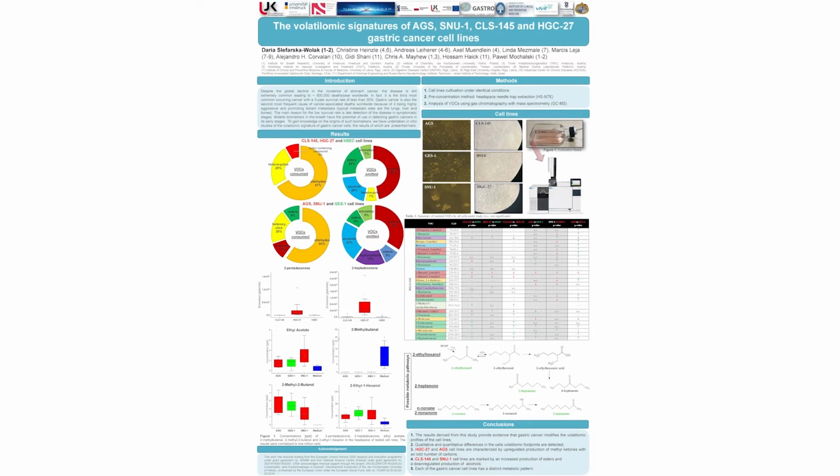In case of AGS and SNU1, amongst the volatiles detected, 45 showed differences in their headspace concentration compared to those above the cultivation medium. 10 species were found to be consumed and 35 were produced by all lines under study. Of consumed volatiles, there were 6 aldehydes, 2 heterocyclic compounds and 1 ketone and also 1 ester. Whereas the produced VOCs embraced 12 methyl ketones, 8 alcohols, 6 hydrocarbons, 3 ethers, esters and aromatics each.